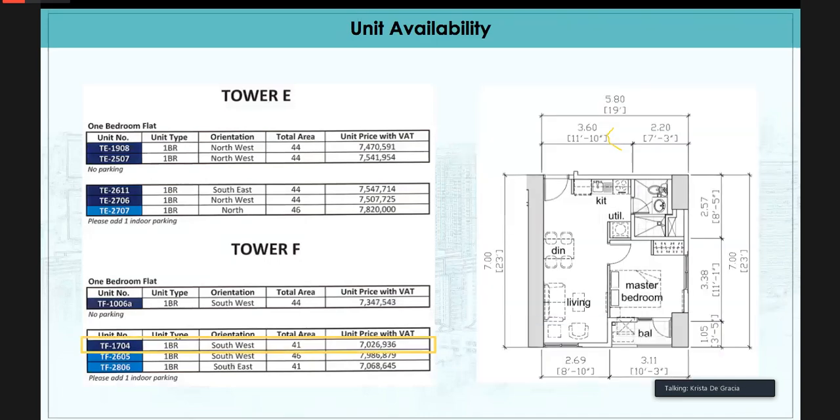So this one, naman, fully finished naman. So it's just the floorings and then the painted walls. So we have 41 to 46 square meters. And then just to show you a typical unit layout for a 41 square meter, we have this. So when you enter here, this is your main door. And then to the side would be the kitchen. Tapos nandito yung common toilet and bath. And then here would be the living and dining area. Tapos yung master bedroom with their own balcony also.